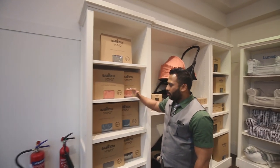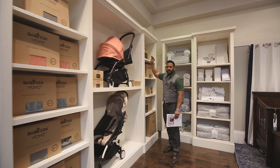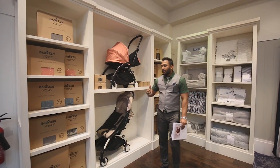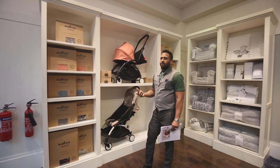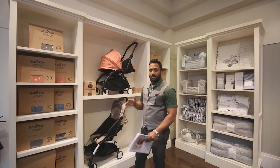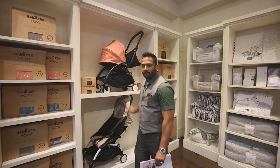So one folded here, one folded in the second shelf, third folded over here, and fourth over here with different colors. That will help our guests understand how many colors it comes in, and then they can open and see. Especially when people are traveling, it's easy for them to see how small it can become, and then how lovely a stroller it can become.